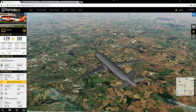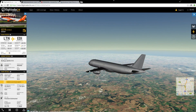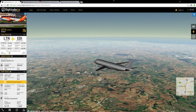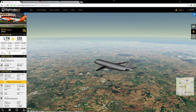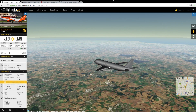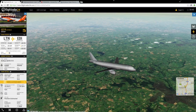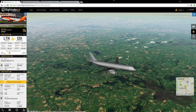Although I know there's no paint on this model, it's clearly going to be some more work for them to do. I can imagine they are going to do that going forward, but look at this. This is absolutely fantastic. Compared to what you had before, you can see a full view of where the aircraft is in flight. You can pan it around, see exactly what the passengers on that flight are going to be seeing at this moment in time. It's really, really cool.